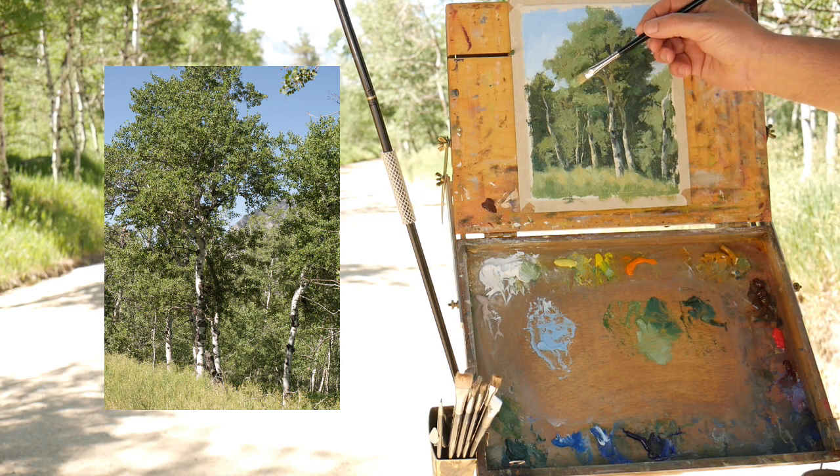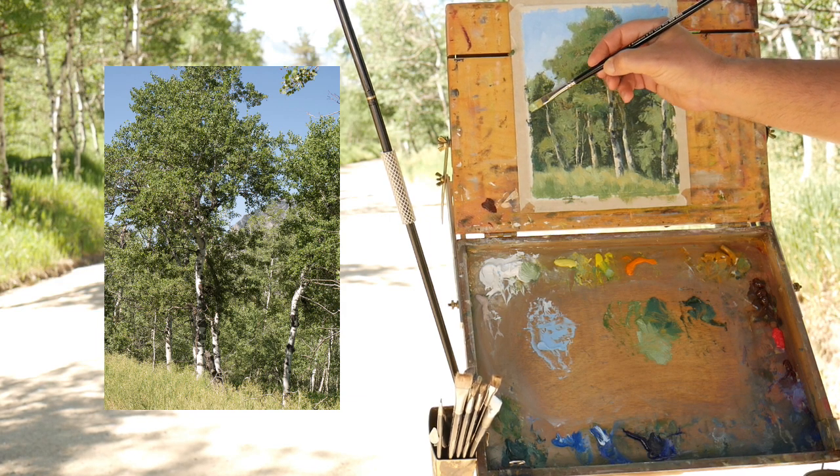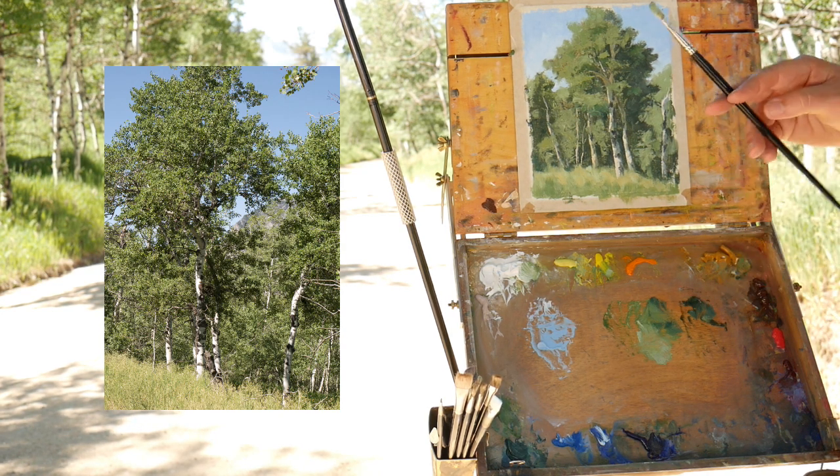So there's a lot of complexity going on here, and I want to keep this nice and simple. Show as much complexity as I can, but not go overboard with it.